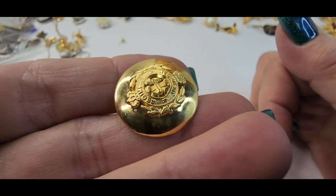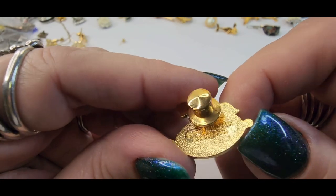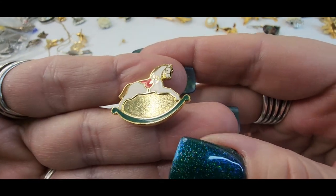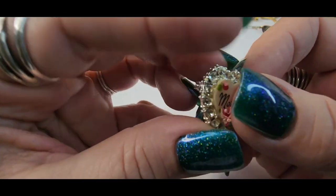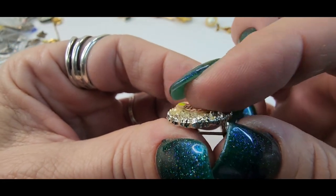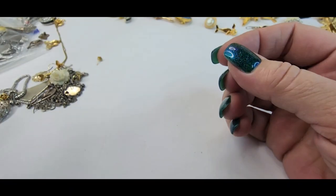All right, so we have a little button regiment, military vibes. It's either real military or a little knockoff. All right, this says 1989 Hallmark. Cute little Christmas rocking horse. All right, we've got a little mother of pearl painted brooch that says mother. Just a little costume brooch. That's kind of cute.